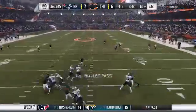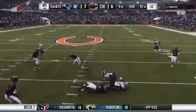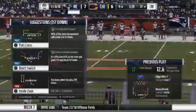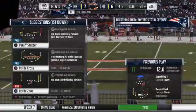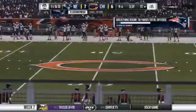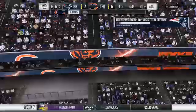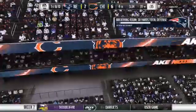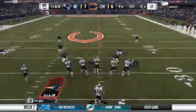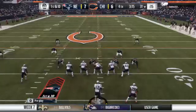Working from the gun, it's Brady. And this is caught. It's pulled in by Gronkowski. And he's going to get this one across the 30-yard line. 17 yards there for the Patriots as they've got themselves a first down. Brady now 5 straight completions here in this second half. 1st and 10.